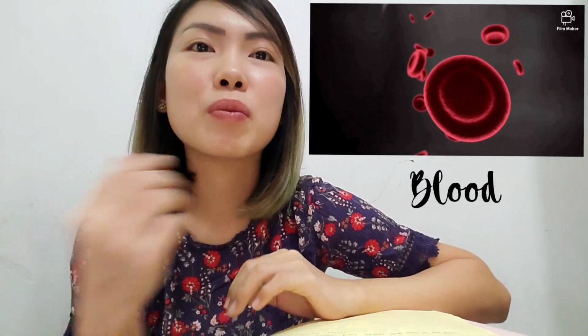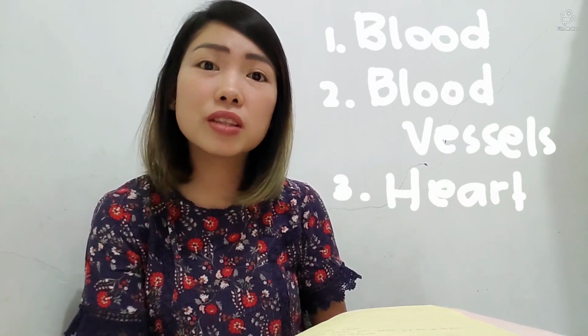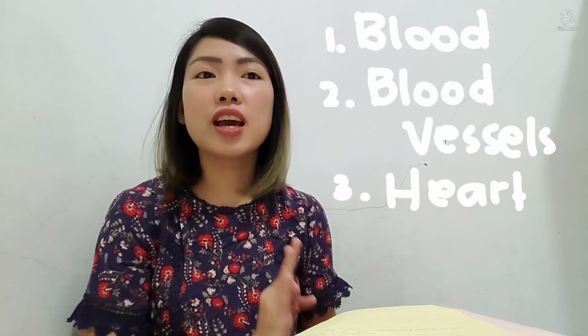Kapag naman sa tao, kapag naubusan ka ng dugo, so that will be maybe the cause of the death. Kaya kinakailangan na ang ating katawan ay may sapat na dami ng dugo. Because it's our river of life. Yun ang dumadaloy sa katawan natin na nakakapagpabuhay din sa atin. Those were the major parts of the circulatory system, such as the blood vessel, and especially the heart.